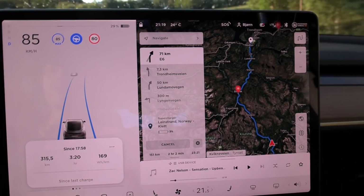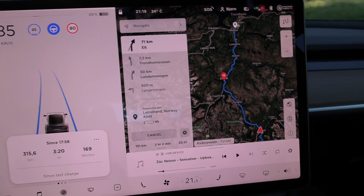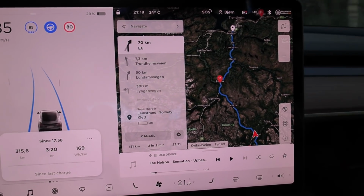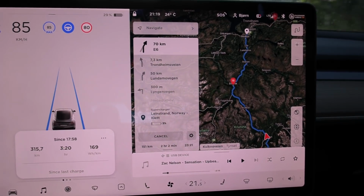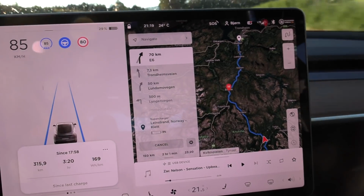Because when I look at ABRP from Oslo to Trondheim, ABRP will always recommend that route, and I never bothered taking it because I thought it might be a bad road. It was actually not that bad. So, pro tip to you guys: if you want to save 10 minutes and skip lots of traffic, take that one.